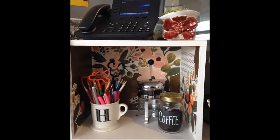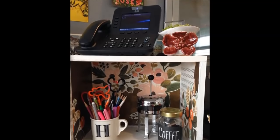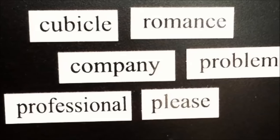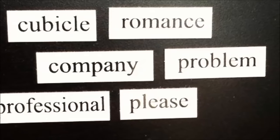27. Take your coffee game up a notch and BYO French press and beans. 28. Get some magnetic poetry for your filing cabinet. Provides endless entertainment and also good for leaving important notes.